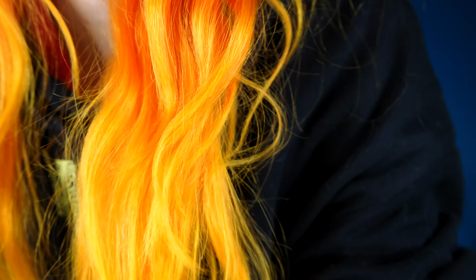I think that the concealer and the powder work together perfectly, and I really right now don't have anything bad to say about it. So I'm going to obviously have this makeup on for the rest of the day, and I will pop in a few hours and then in the end of the day, so you can see how it looks then.